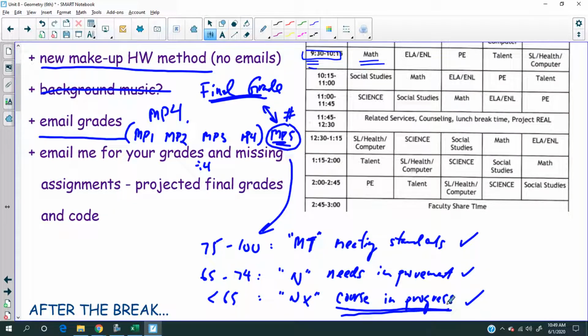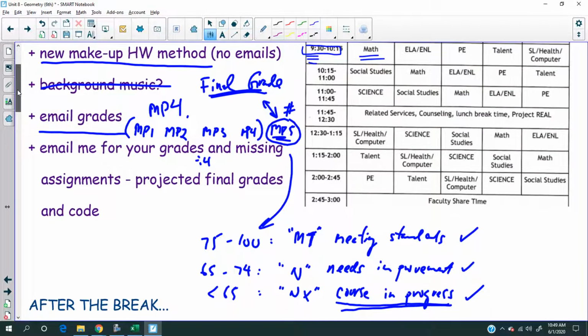Now I don't 100% know what this means here if you get an NX, even though as it stands right now, no one is getting this, by the way. Everyone in class has done enough work. Either most of you have done enough work in marking period 4 to not have to worry about this, or your grades from the first 3 marking periods are high enough so that you don't have to worry about this.